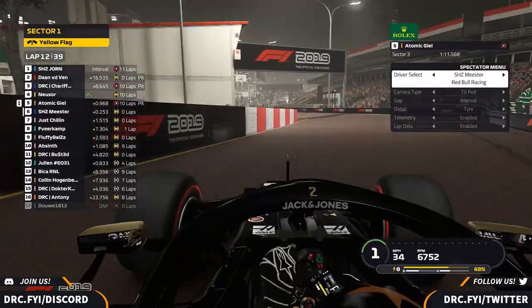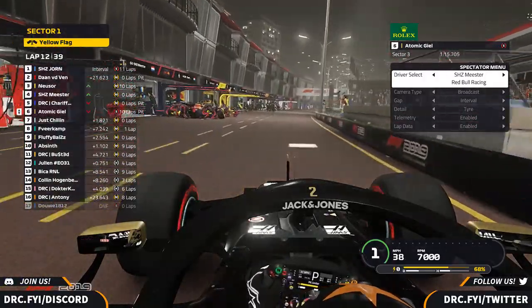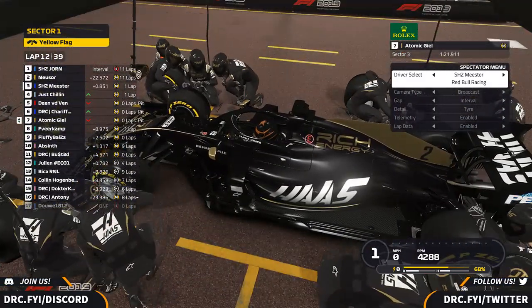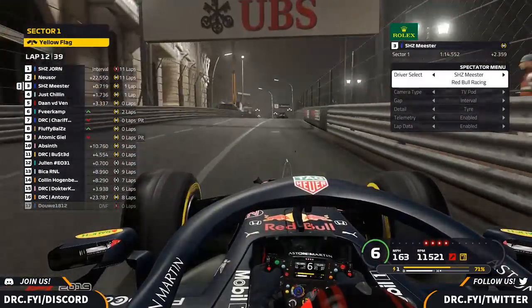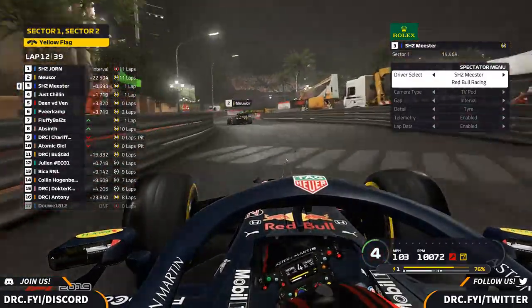And that is Atomic coming into the pits. Did he survive without any damage on that final corner? I think it might be touch and go. He's brought it into the pits. He appears to be fine. I think he just has some floor board issues there. But Meister is now up onto the back end of Noosa.